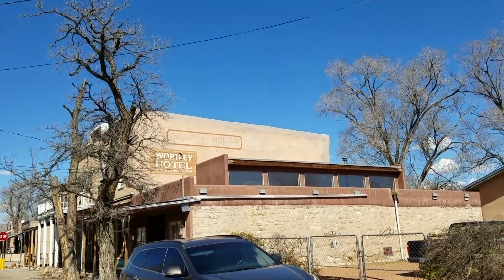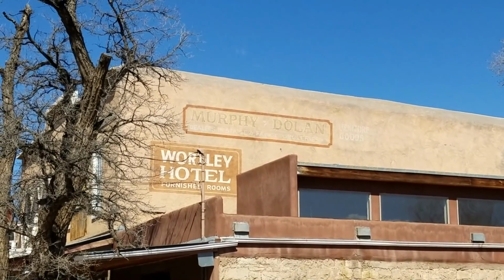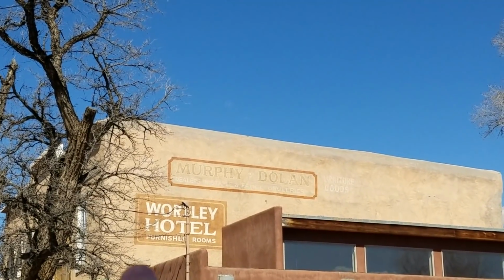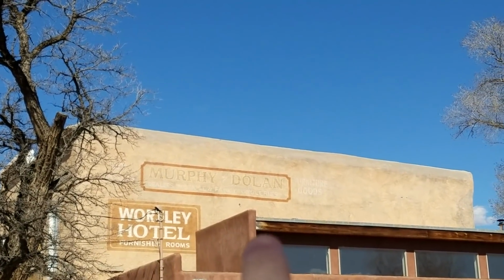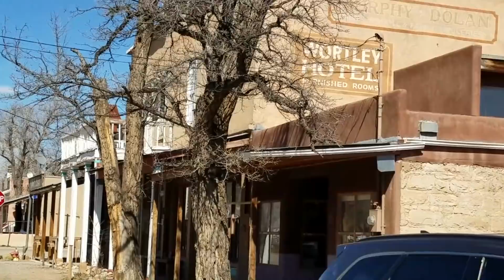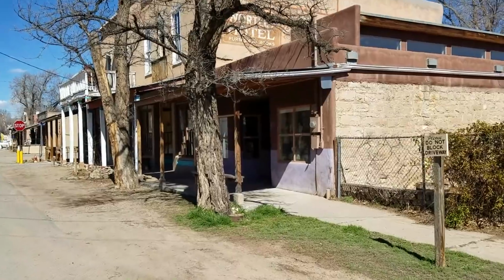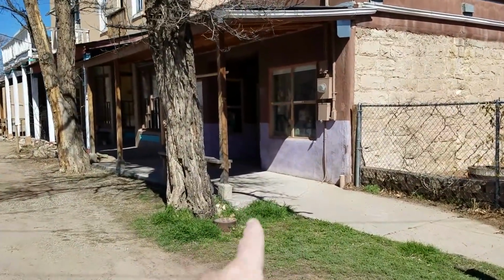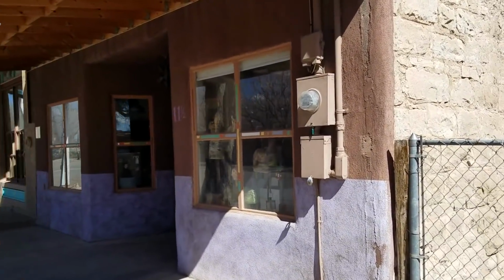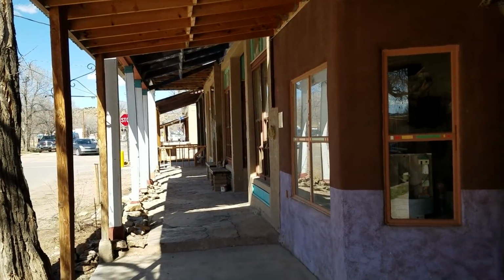But that signage up there is interesting. It says the Wortley Hotel furnished rooms. At the top it says Murphy Dolan, dealers in staple and fancy groceries, furniture goods. Hopefully that shows up pretty good. I'm sure at one point they probably had a wooden plankway through here. Certainly has that old west feel going down through here though.